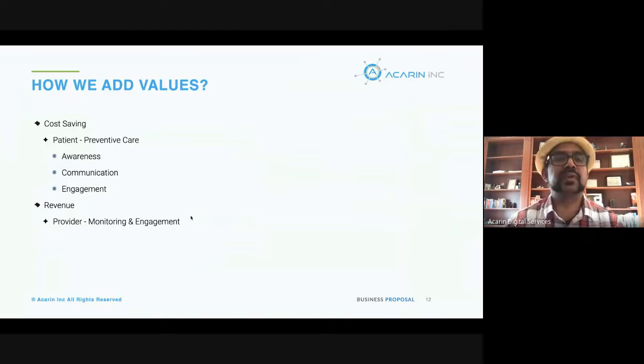How we are adding value: cost savings for the patients, because it's long-term healthcare. If a patient uses our platform, they get awareness; let's say if they are a heart patient, they get information around that, and they also have continued communication and engagement with their provider, so that they can avoid the huge amount of money they would need to spend when they are in the critical stage.